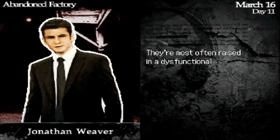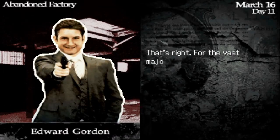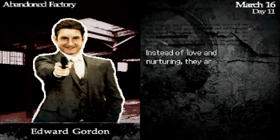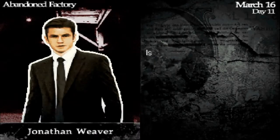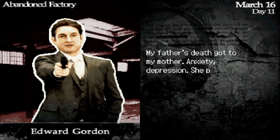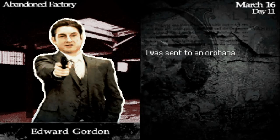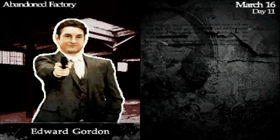They're most often raised in a dysfunctional family environment. That's right. For the vast majority, that's true. Instead of love and nurturing, they're often victims of parental abuse and neglect. Is that what you went through? Absolutely. My father's death got to my mother. Anxiety, depression. She passed away soon after. I was sent to an orphanage after that. It was horrible. I still can't think about it.